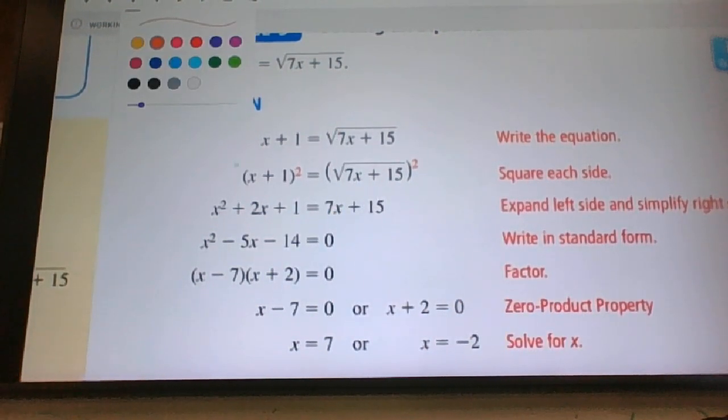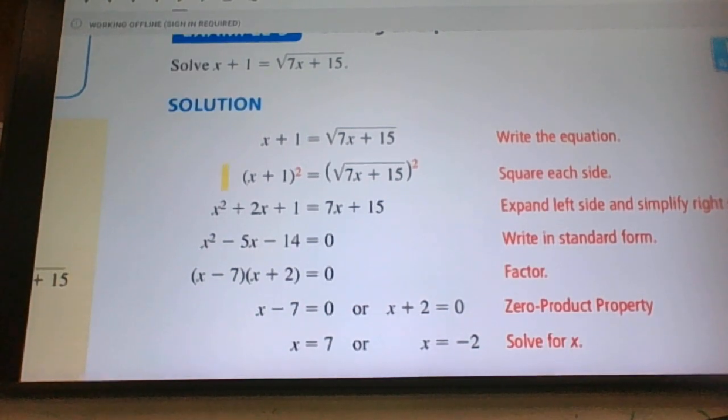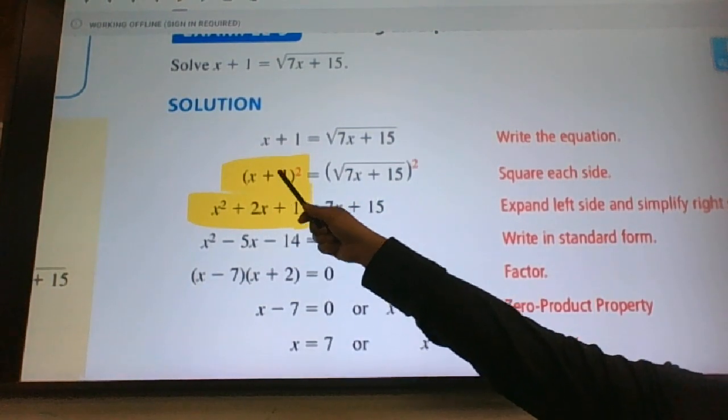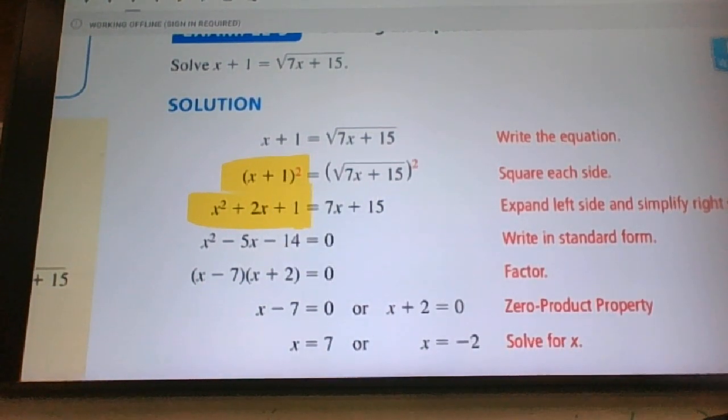What happened from here to here? It has been foiled. Okay, that is a place where a lot of students might mess up on their own. You have to write it out and do a first, outer, inner, last. So keep that in mind. Not every problem requires foiling. A lot of them are easier.